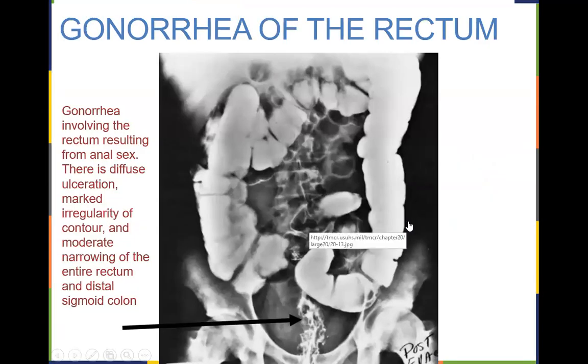Now, of course, that's what the discharge looks like. This is gonorrhea of the rectum. This is a result of anal sex with an infected individual, and the bacteria found a home in the rectum and grew there and is causing scarring and twisting of the rectum. It may cause twisting of the end of the large intestine too. Probably extremely painful defecation. It's got to hurt because it's going to be twisting the tissues around.